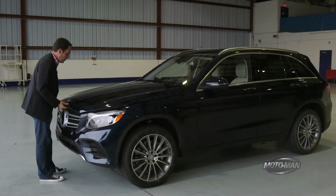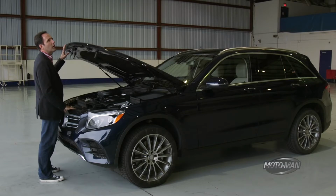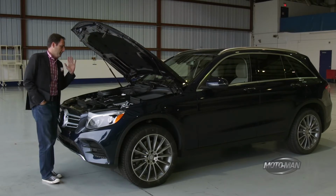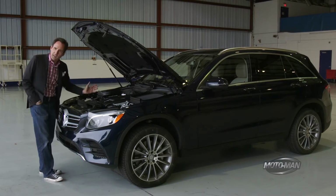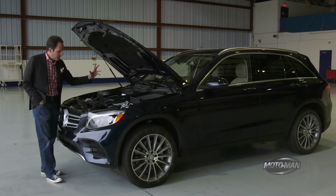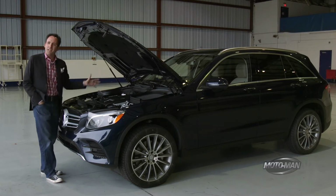Okay, so the last time you and I looked under the hood of something like this, it was like 2 years ago with the GLK BlueTech. First off, this ain't no diesel. This is a 2-liter, 4-cylinder, direct-injected turbocharged engine. And the logic here is Mercedes-Benz is trying to replace a V6 with this engine and some technology.